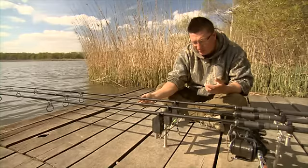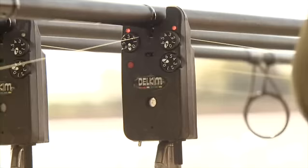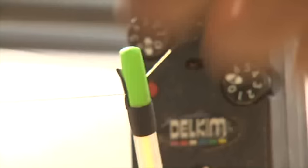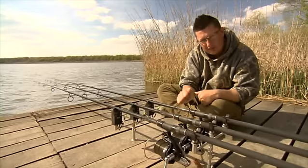There you go. So there's quite a lot of bleeps to that, but the most important thing there is the stow bobbin has fallen away. And because it's semi-fixed to the line, if I attach that again, rather than like a normal bobbin where the line will slide through it, it's actually semi-fixed. As it gets pulled forwards, it will unclip itself. And even if the line's only moved a fraction, you'll still know which rod's got the fish on it. And that is really, really important.